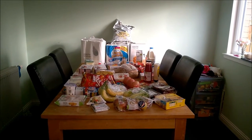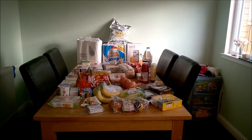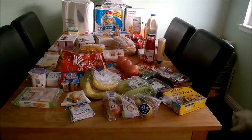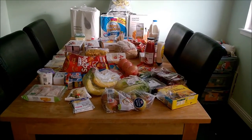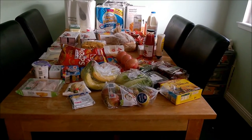I spent £61 today, guys. I was aiming for 60, but 61, I will take 61. That's not a problem. So I'll show you what I got. Got a lot of meat. At the weekend, we went shopping for some things for Thomas's packed lunch, so we got some meat then. So if you don't see a lot of meat, that's why.